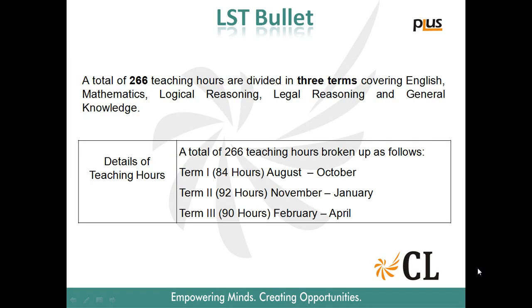This product is stretched over 3 terms, having a total of 266 teaching hours, and these hours are divided in the sections of English, mathematics, logical reasoning, legal reasoning and general knowledge. The 3 terms would be held in the periods of August to October. The first term would be conducted.